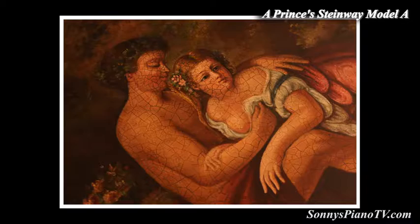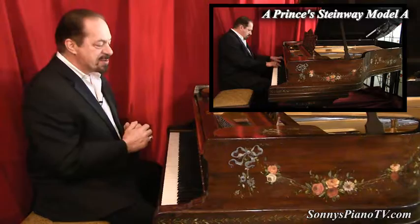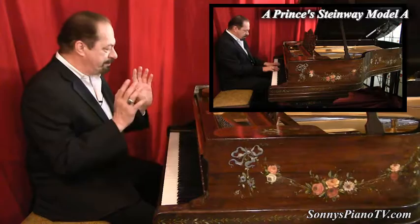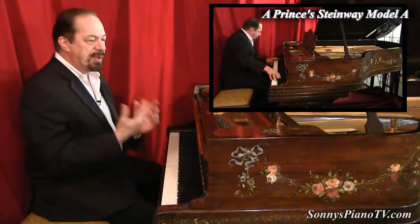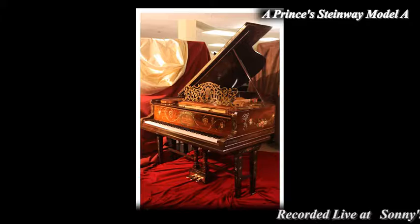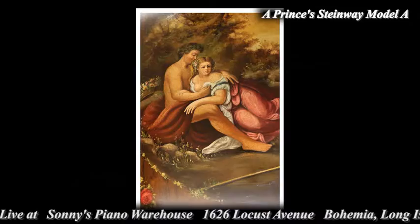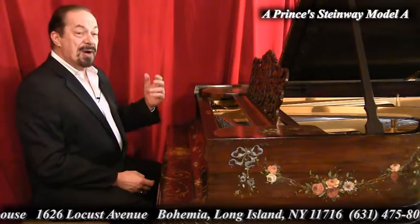And so we restored this piano. We had two different artists working on this. And when it came to us, we first cleaned it and we restored the original artwork. And it came out unbelievably beautiful. This is absolutely a one-of-a-kind piano. Not only is it an incredible instrument, but it's also a beautiful, incredible work of art. And it has this love theme throughout. And then it was sold to the prince, and the prince had this work of art created. And yes, he certainly has immortalized his love for his woman.